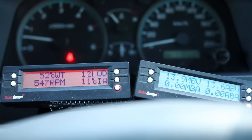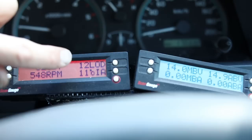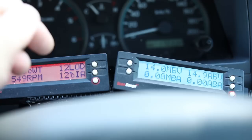Cold water temp, RPM, intake temperature. So that's what's coming through the snorkel into the intake. And that is the load on demand. That's how much I can see is left in it. So right now it's using 12% of power. So if I was to take off and put load on the vehicle, it may go up to 30, 50 or whatever, and that tells me how much more is left.